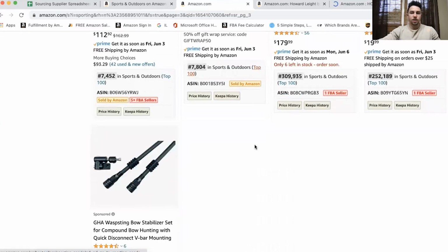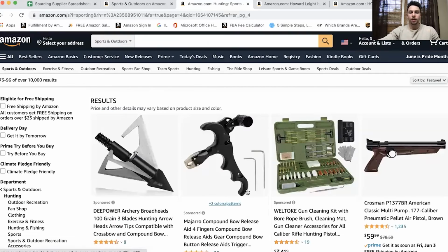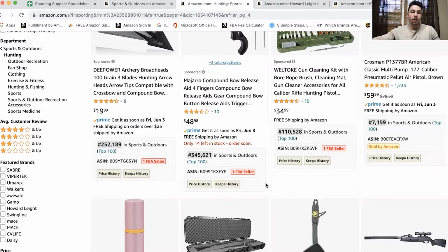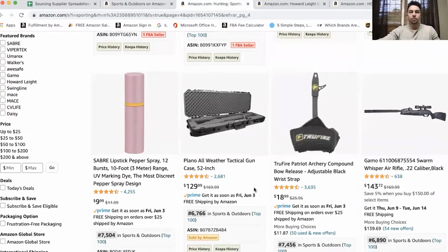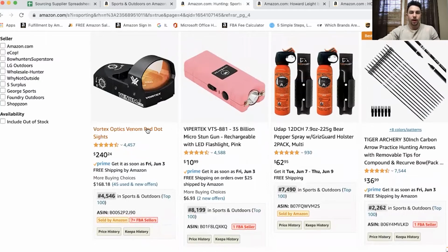Guys, you have to go deep into Amazon's catalog. I mean, there's 400 pages here. Just continue going down the rabbit hole because you will start to find more opportunity. You'll find more of those small to mid-sized companies on the 50th page, the 100th page. So continue doing that process. And I'll show you the next step of the process, which is storefront stalking. That's a part of the process that not everyone is doing. So we will dive into that.